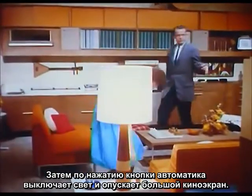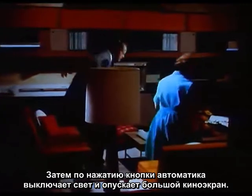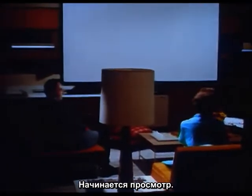Then, at the push of a button, the lights lower automatically, a large movie screen comes down, and it's time for the show.